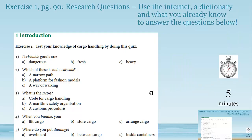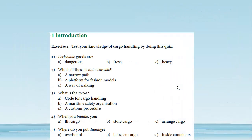All right. Let's get started now and look at the answers. Number one, perishable goods or perishable cargo. Well, you should have remembered from last time, if you went through Unit 5A, the last half, we looked at the different types of cargo: dangerous cargo, perishable cargo, and fragile cargo. So those are three words you should definitely know.